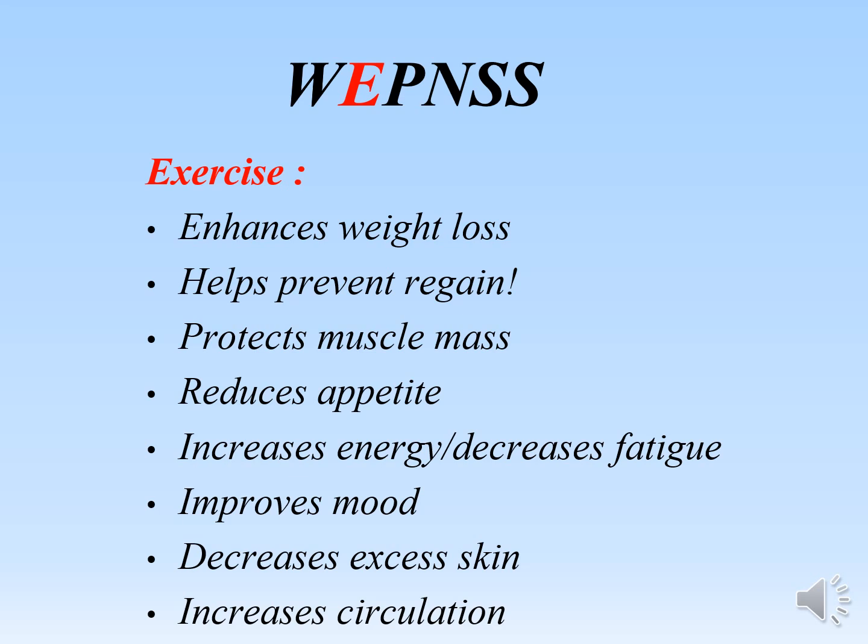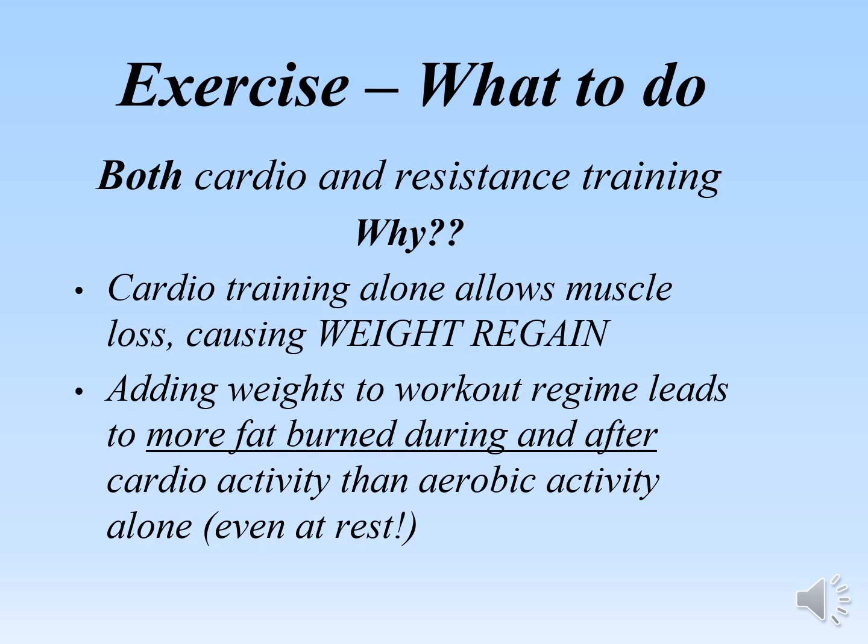Exercise also reduces cravings and reduces your appetite. It increases energy and decreases fatigue. Exercise also improves your mood, and it definitely helps that skin shrink up. It also helps increase circulation, so you are less likely to get a blood clot. So let's talk about how to do exercise.